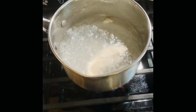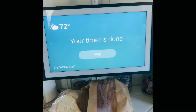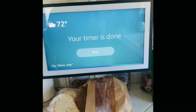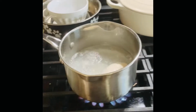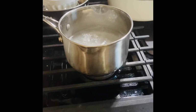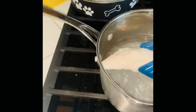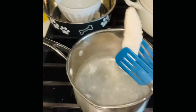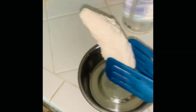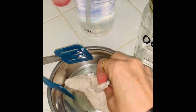And then you just let it do its business. After 15 minutes and Alexa tells you to stop timer, then you turn it off, take it off boil, and there you have it. And it couldn't be any easier. Again, even something that I can do. And I'll take the chicken breast, or sometimes I'll do 2 or 3 at a time. If you want to save some for later, you can put it in a bowl and shred it then. Or if you want to save it for later, put it in some Tupperware.